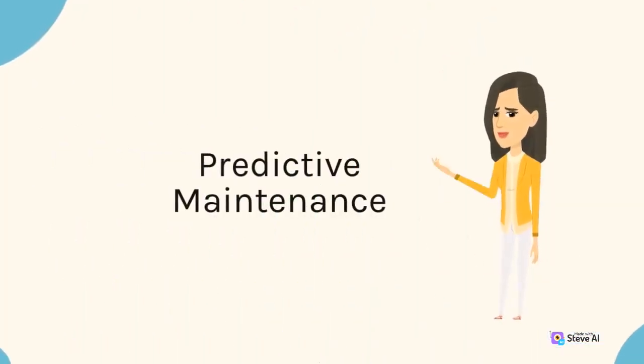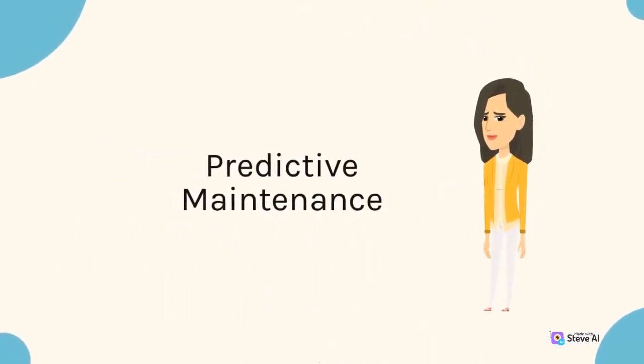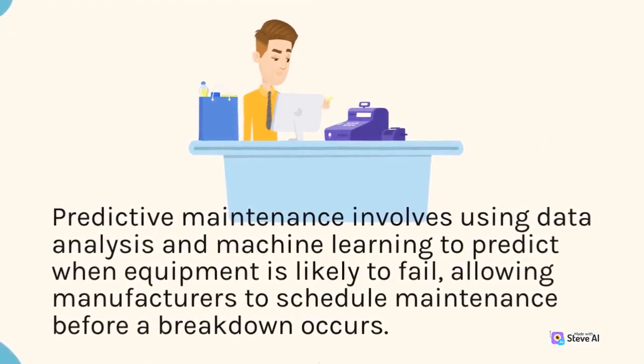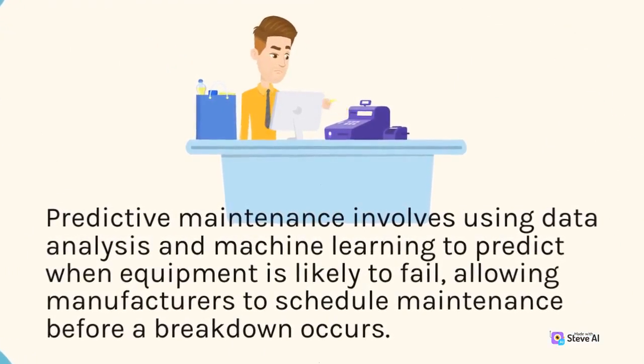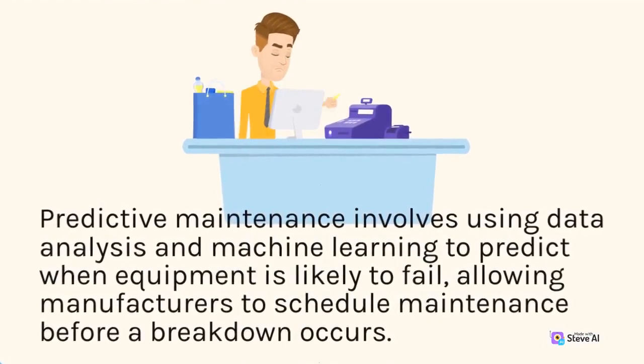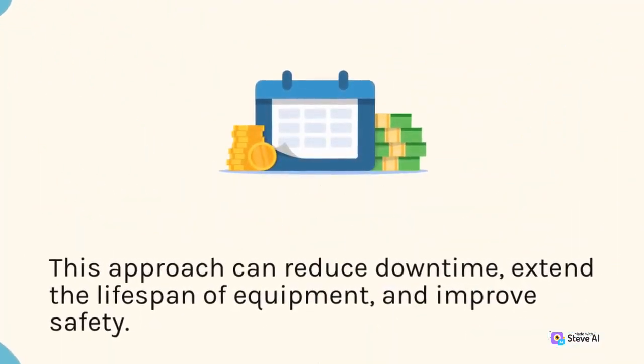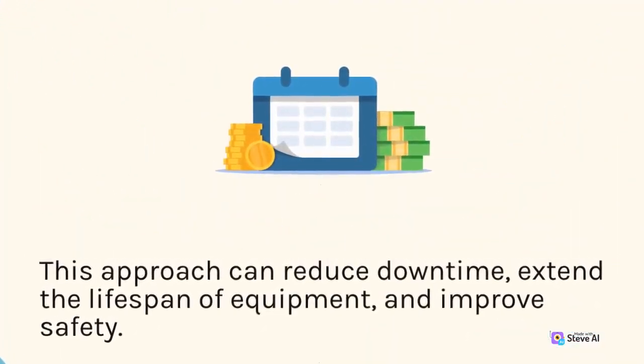Predictive maintenance. Predictive maintenance involves using data analysis and machine learning to predict when equipment is likely to fail, allowing manufacturers to schedule maintenance before a breakdown occurs. This approach can reduce downtime, extend the lifespan of equipment, and improve safety.